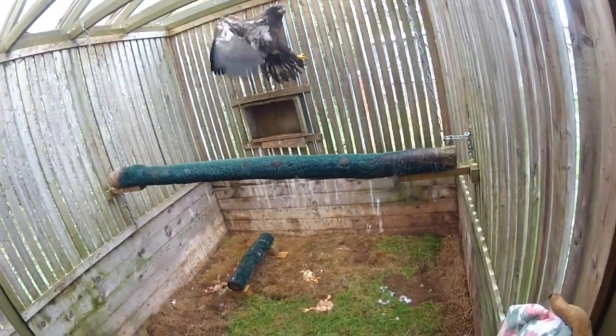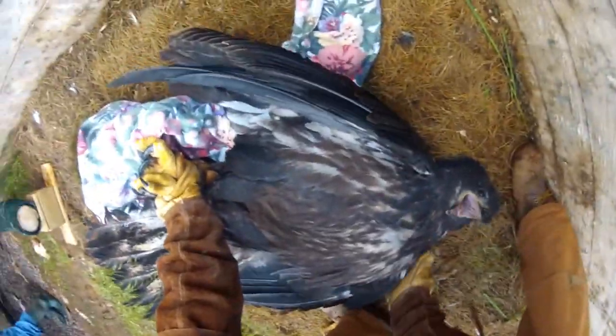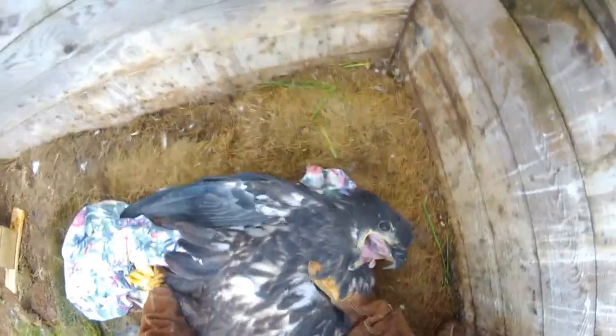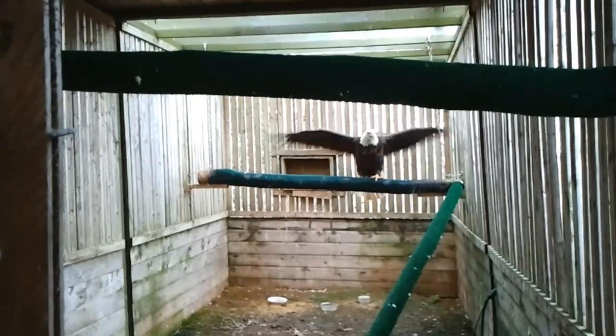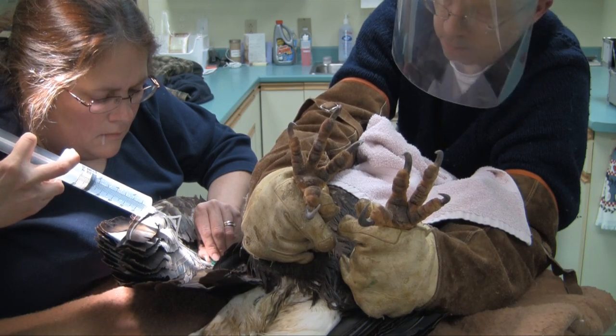Bald eagles are brought to our center for three main reasons. They are often hit by vehicles while scavenging roadkill at the side of the highway. They are often the victim of lead poisoning, and they frequently collide with power lines and suffer electrocution.